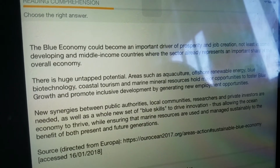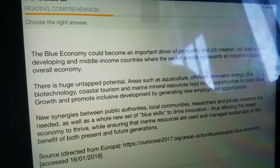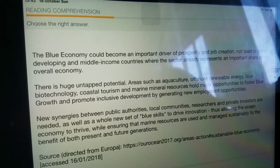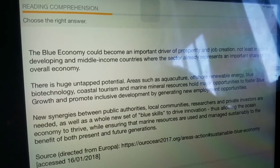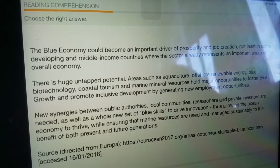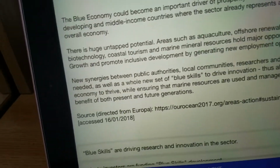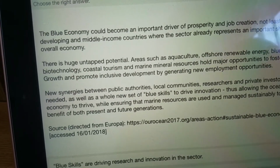So the blue economy could become an important driver of prosperity and job creation, not least in some developing and middle-income countries where the sector already represents an important share of the overall economy. There is huge untapped potential. Areas such as aquaculture, offshore renewable energy, blue biotechnology, coastal tourism, and marine mineral resources hold major opportunities for foster blue growth and promote inclusive development by generating new employment opportunities. New synergies between public authorities, local communities, researchers, and private investors are needed, as well as a whole new set of blue skills to drive innovation, thus allowing the ocean economy to thrive while ensuring that marine resources are used and managed sustainably to the benefit of both present and future generation.